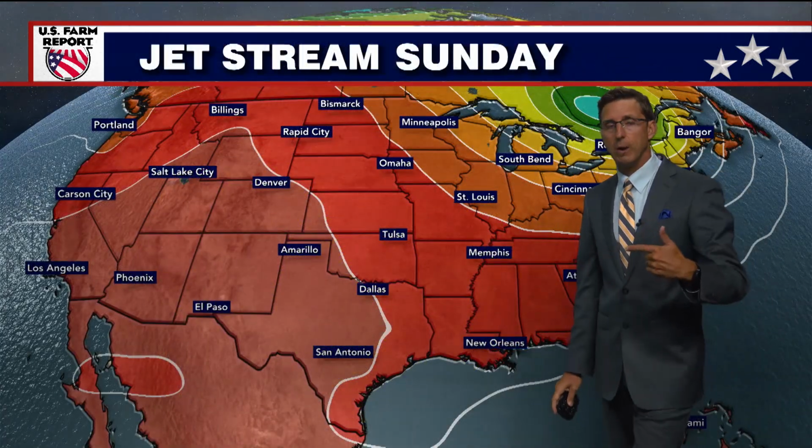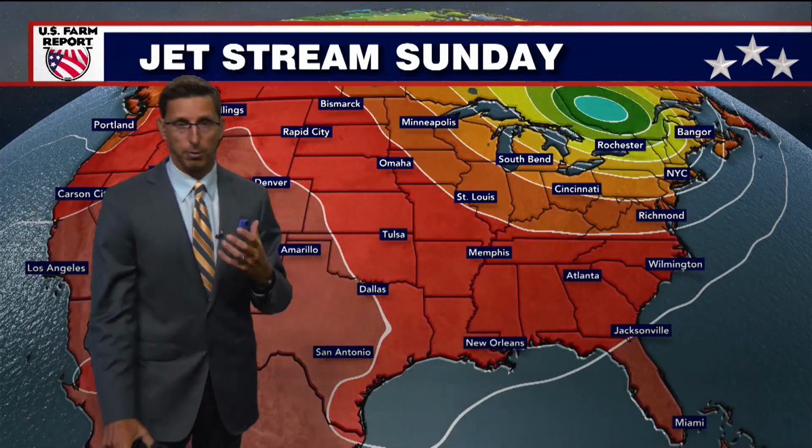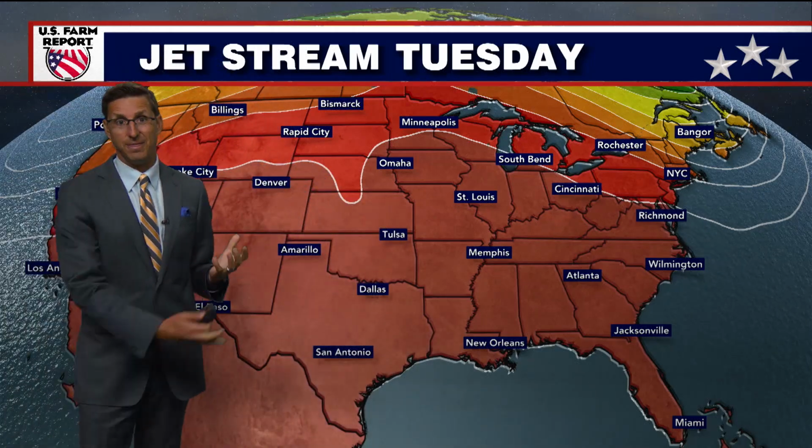One of the reasons for that is we're returning to a pattern that's going to kind of bottle all the moisture up, bottle all the energy up back on the west coast. Now, this is a jet stream for the rest of this week, Sunday, Monday, and Tuesday. You can see this upper level low, which traditionally would provide some widespread rain in and across the United States. Isn't going to do that. That's going to be moving off to the north and to the northeast. In its wake, a ridge of high pressure starts to develop, and there it is.